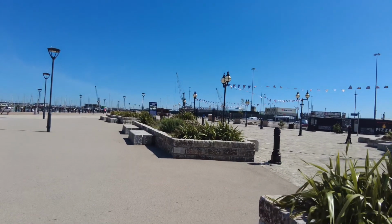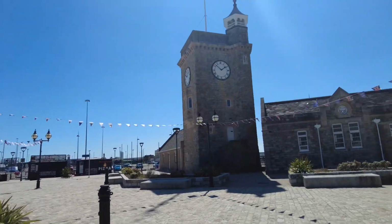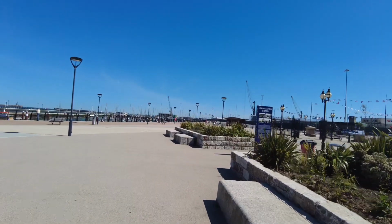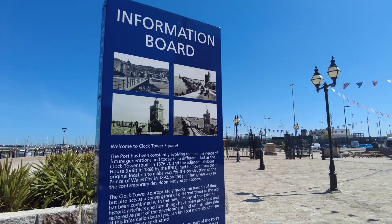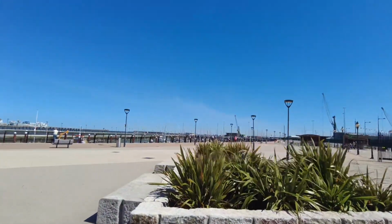So this is Dover Marina. And clock tower up there. And I think we've got to end it there because I'm about to expire. Clock Tower Square. The clock tower was built in 1876, wow.